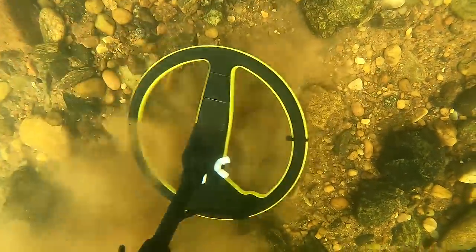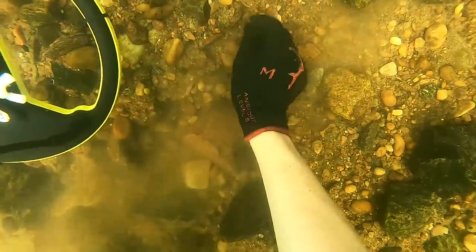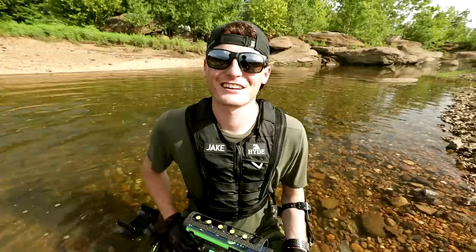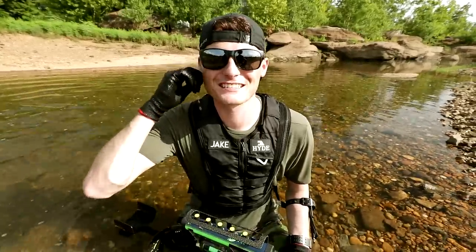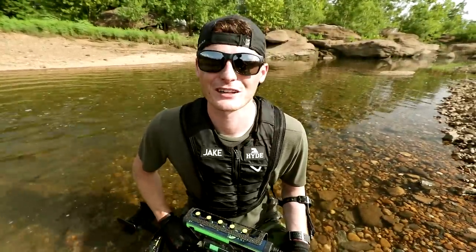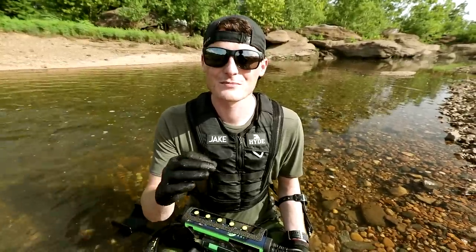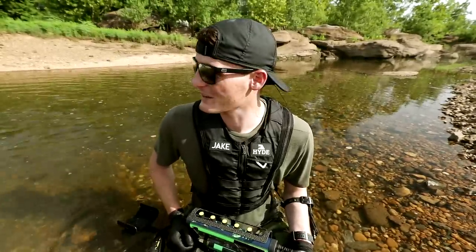So it's been a few hours and I haven't got lucky enough to find that missing Rolex. And to be honest with you guys, it's going to be very slim to none chances to be able to locate that missing Rolex. But I did get lucky, find some money, like some coins, some other cool things like that. But I'm going to keep at it, man, and hopefully find it.